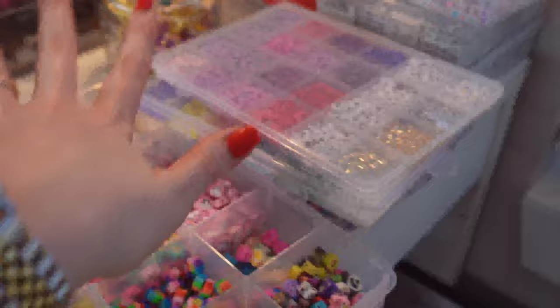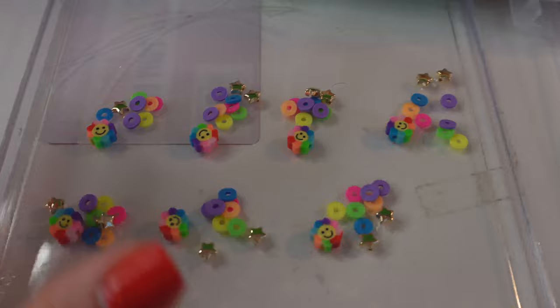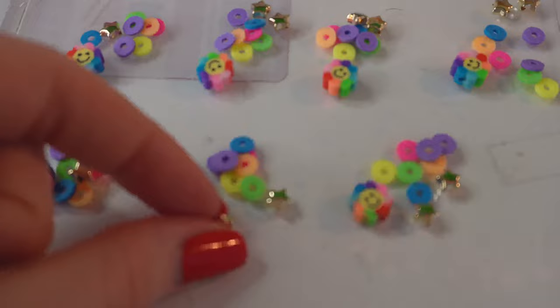So if I want to do any sort of rainbow pattern, it's like all of these have to be open and it just gets really chaotic. So you're going to see this go from this to a full bracelet. It's going to be so cute. And I love these little gold stars. Aren't these so fun? So we're gonna thread this through the elastic.